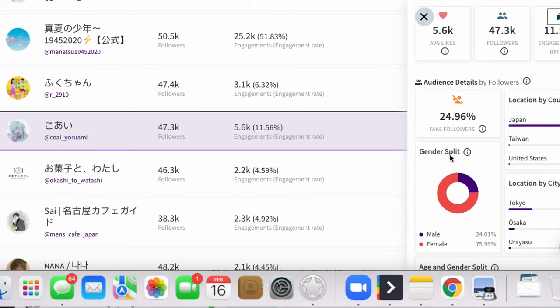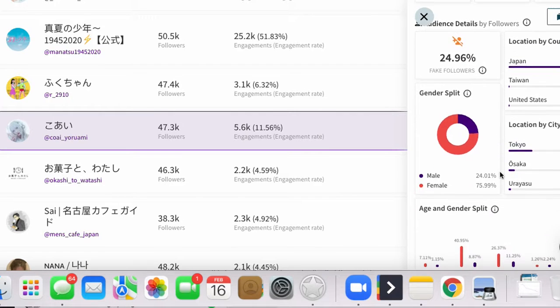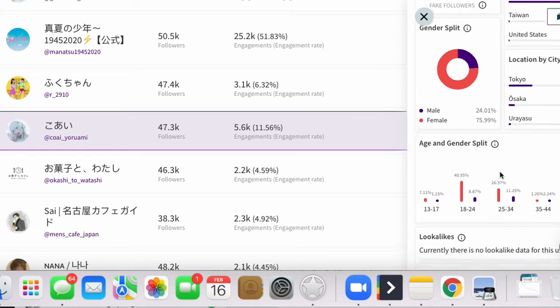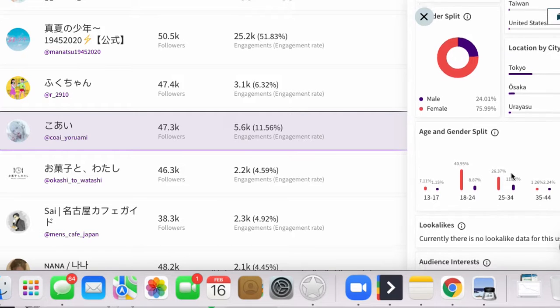It's a little more of a split with male and female. Not too concerned with that. We still have this pretty high female leaning rate. Location by country, again, 93% Japan, great. 30% Tokyo, great. All of what we're really looking for. She does tend to lean quite a bit younger, so this wouldn't be perfect for us, because 41% of her followers are in that 18 to 24-year-old female range. So it's a little bit high; we'd like to see this flipped.